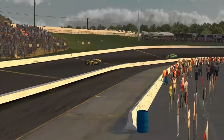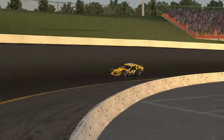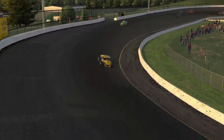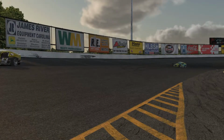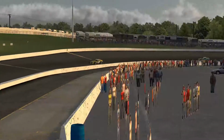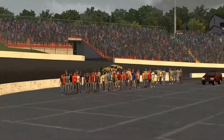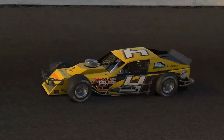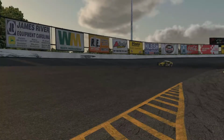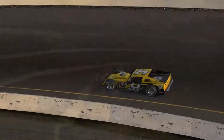Kelly's coming back, but eventually I just start pulling away. Get past Matthew Hibbard, and there's a huge gap. Probably over a 3-second gap between first and second place right now. Played really good with traffic. Really started walking away with it. Just focusing on being clean.